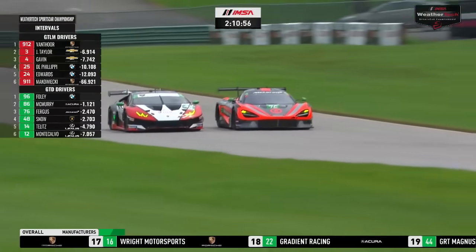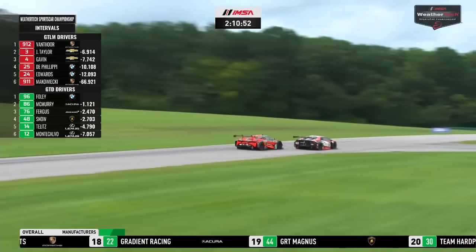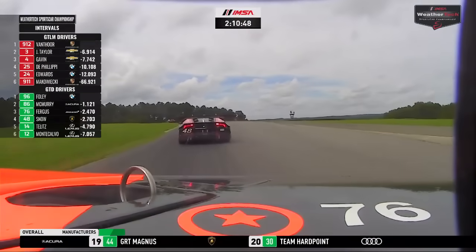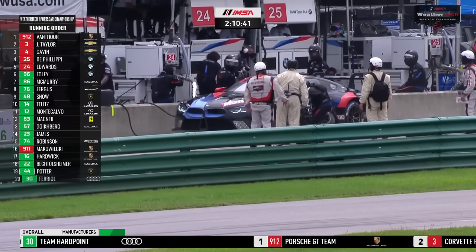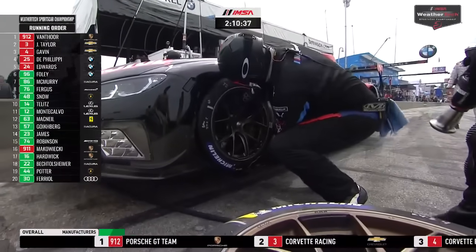Here's another pass here with Madison Snow looking to the inside. Sneaky pass. Ooh, it's interesting to see the straight line speed differential there between the Lamborghini and the Mercedes. Looked like we didn't see the beginning of the straight. Maybe got the McLaren. A pit, so okay, fine. The BMWs, they've really been struggling.